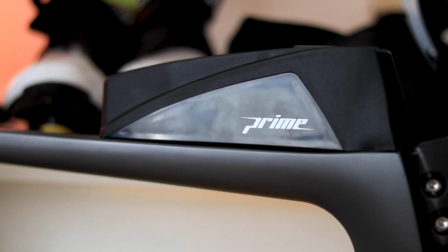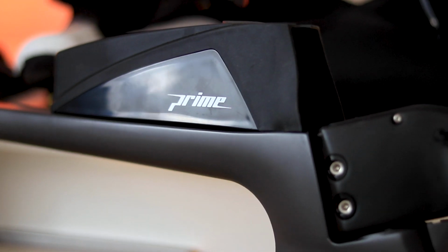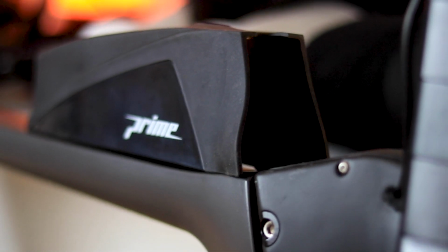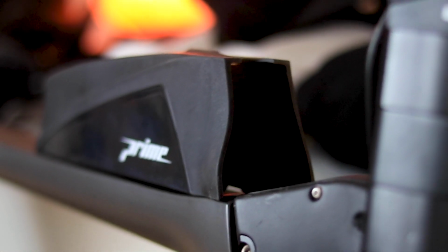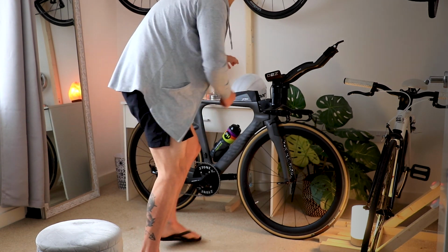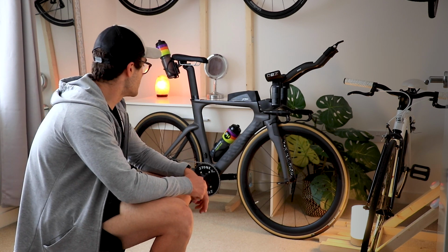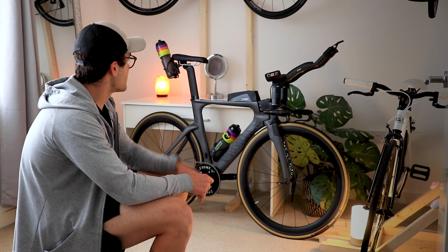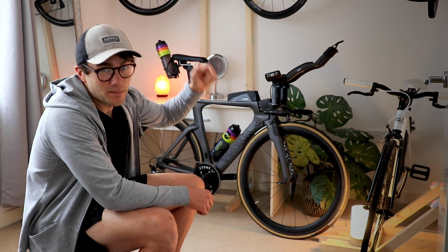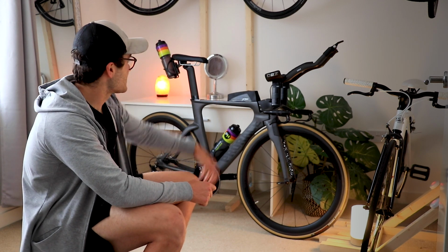This bento box is obviously made for a system with a stem that comes up, so it's more aero friendly. I don't have one of those stems, as you can see. I've got an integrated type one, so it leaves a big flat mark in here. So I'm trying to think of a way that I can adjust that and make it a little bit more aero, or cover it slightly. If you do have any suggestions of how I could do that, make sure you let me know in the comments, and hopefully I can get that sorted for race day, because I can imagine that is not very aero in the slightest.